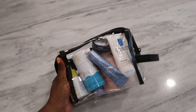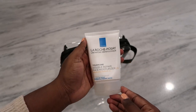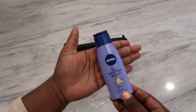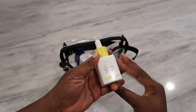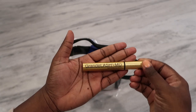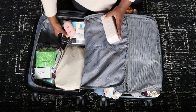So for my first toiletry bag, I typically pack it in the order that I do my morning and night routines, so nothing is forgotten. Face wash, moisturizer with SPF, vitamin C serum, body wash, body lotion, deodorant, makeup remover, night moisturizer, a face mask, chapstick, lash serum, and that's it for my first toiletry bag. Go ahead and pack that up.